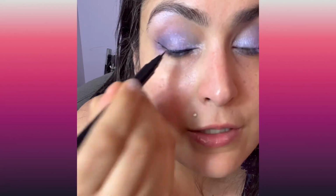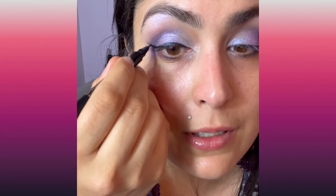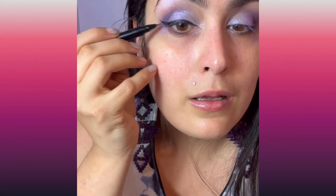So I'm really trying. I'm visually impaired, so it's a little hard for me to see where I'm going. So I'm relying on where I feel it going. And I think I got it. I got a nice little tiny wing. Hopefully it's a nice little tiny cute wing.